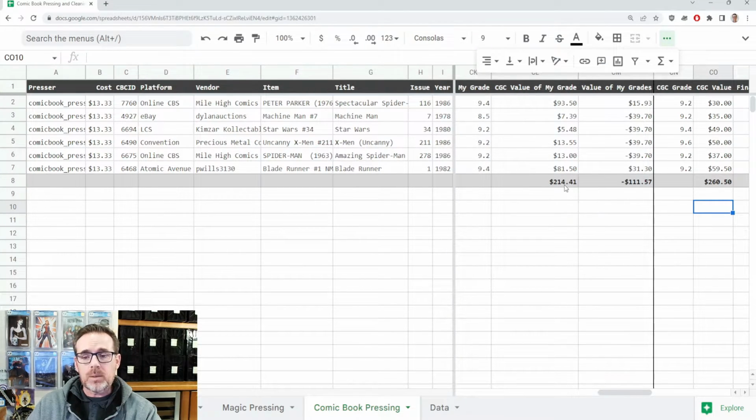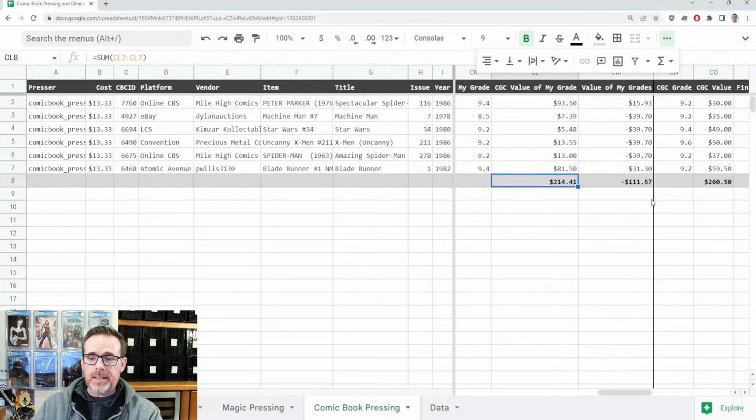Now, if you sum up the values here, you see a $260.50 CGC value of the 6 books in total, which technically was an improvement over the value if CGC were to assign my grades to the books, which you'd look at that and say, see, you did improve, you did add value, but not for what it cost me to get the books pressed and cleaned with that additional piece of shipping also to the presser. You're talking about $80 to send to the presser plus the shipping to send to him with insurance and things like that. So you're adding somewhere between $80 and $100 of additional cost, which does not cover the difference when you're looking at a value of $260 was $214.